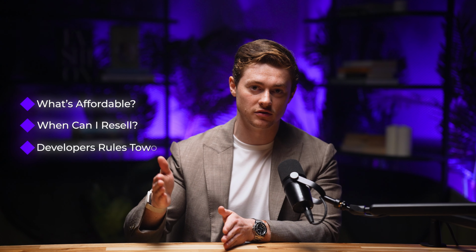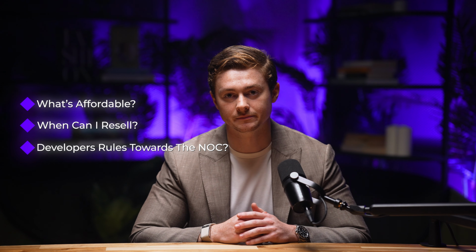What's affordable? When can I resell it? What are the developers' rules towards the NOC? Now you're stuck with the asset and its payment plan as well, which is pretty aggressive. And most developers won't restructure your payment plan just for the sake of you falling behind. They'll hit you with hard late payment fees, which will stack up heavily. And eventually, they'll repossess the unit and resell it to a new buyer at current market rate.